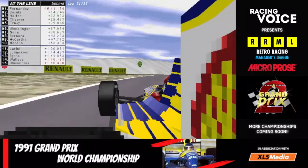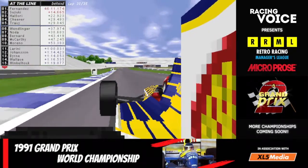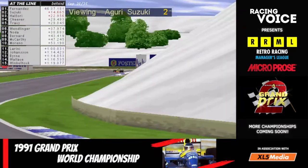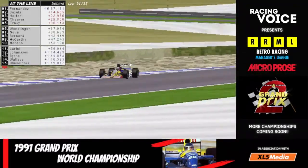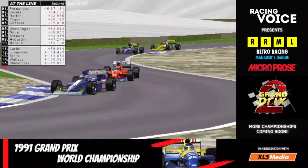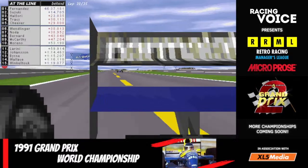You never know what's going to happen in Grand Prix racing in the RRML era, so good to see how the battles continue to shape up. Down to the braking over the hairpin comes Aguri Suzuki, second position for the Japanese driver in the Honda. Those Sega colours, it's a very garish looking car. A lot of people said when they brought this livery in a few races ago, it was actually very cunning because that nose is very camouflage-esque. A lot of the teams were slightly concerned they were hiding some subtle designs behind a camouflage livery on the front nose section. Ivan Capelli getting out of the way to allow Adrian Fernandez to lap him.